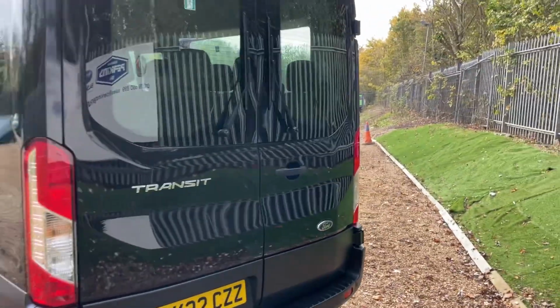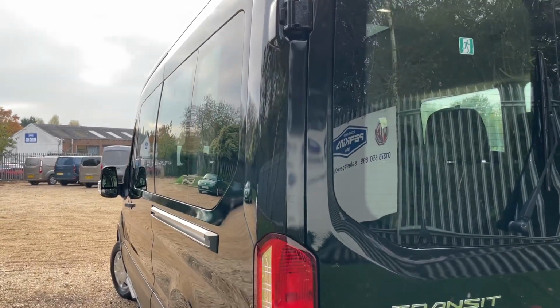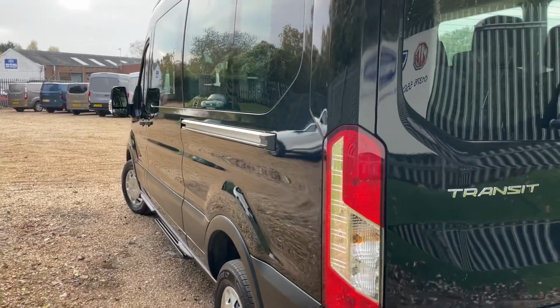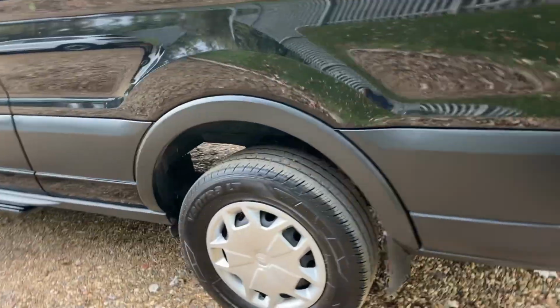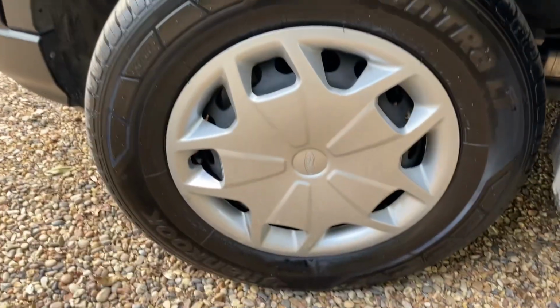Lovely condition. Rear doors. Now to the near side. So the near side is where all the magic happens. This is where you have the sliding entry door. As you can tell, the body looks just beautiful. Let's not waste too much time on that. Near side rear wheel now, very nice indeed. As you can see, we have the matching set of 4 Hankook tyres to the near side front.